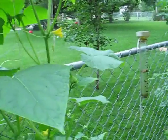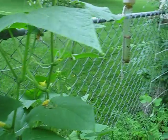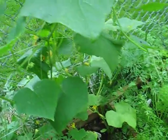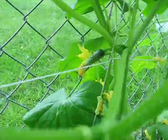Well, they're getting bigger than the other ones, but they're still pretty tiny, and I'm not gonna look for any right now because they're short. Oh, there's one. There's a little one back there, and there's a few more on here. I just don't have time to look for them.